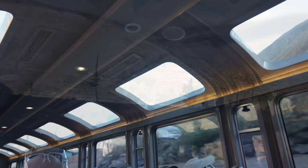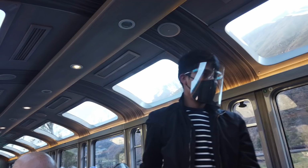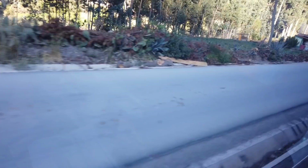So, cruising past some beautiful snow-capped peaks on the right-hand side of the train. And here's the road that they don't tell you about, that actually goes almost all the way to Machu Picchu. So you don't have to necessarily take the train, you can also take a van almost all the way.